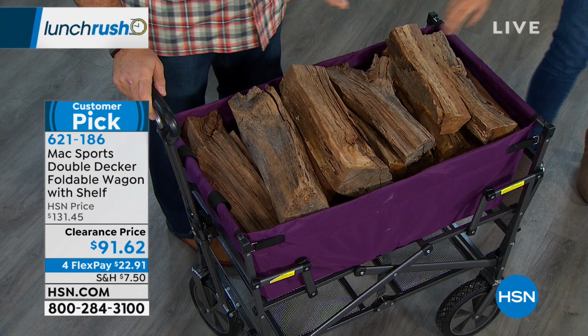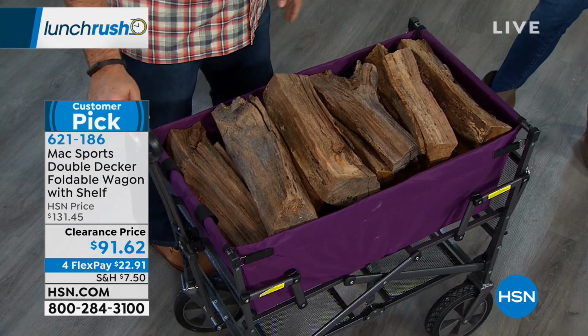Well, and remember, 150 pound weight capacity, right? So, I mean, firewood is not exactly light. We've got this thing loaded up right here. This is a whole night's worth of firewood. You wanna try it? I do. Because it's very simple to do.